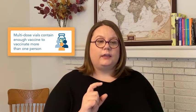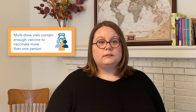So many vaccines, including the current COVID-19 vaccines, come in small bottles that contain more than one dose of vaccine. We call these multiple dose or multi-dose vials. And those vials can be used to vaccinate more than one person. So the question is, why is this any different than, say, a single dose vial?